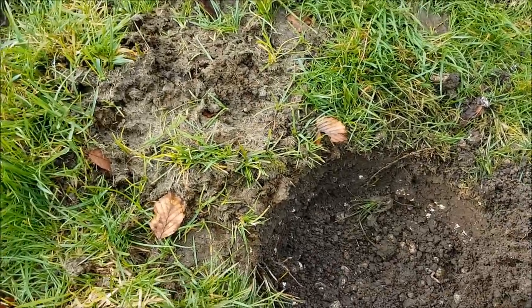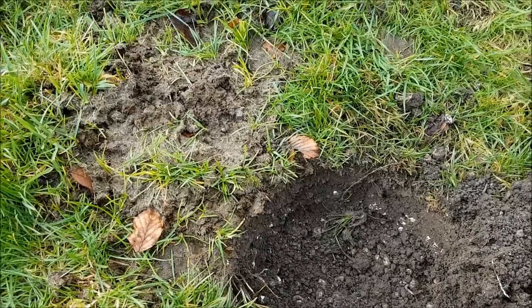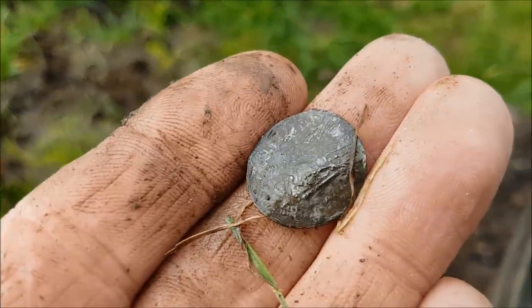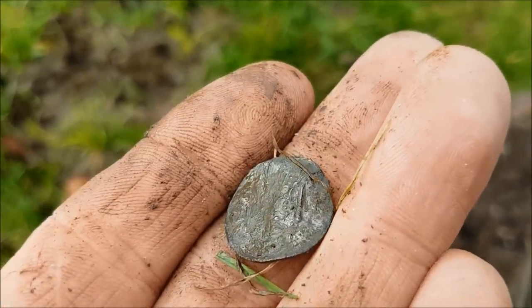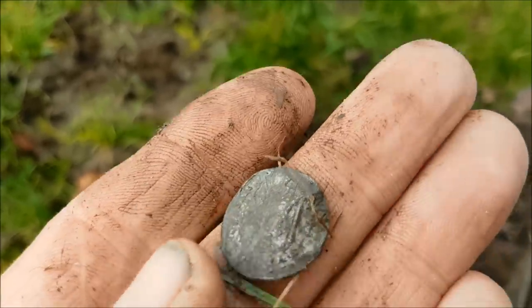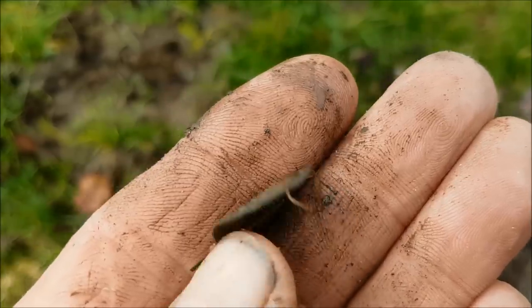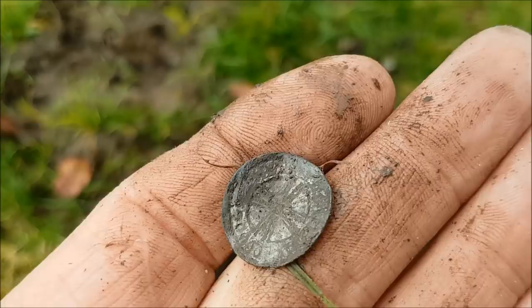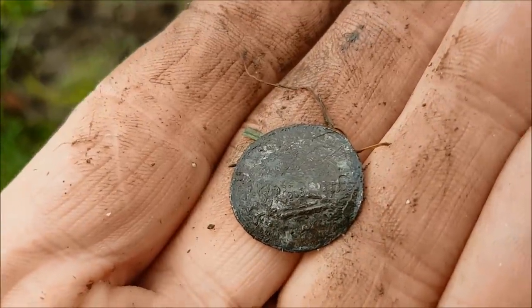Let me see if I can just wipe it on the wet grass. It ain't gonna hurt it, I don't think. Well, there's something there. It could be a king facing right with a sword. I don't know. Not that well up on Saxons, but it's definitely a Saxon coin, or an early hammered, early medieval, as they like to call it now. Excellent.